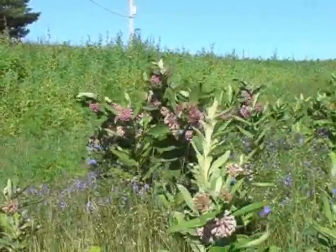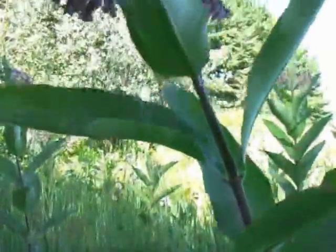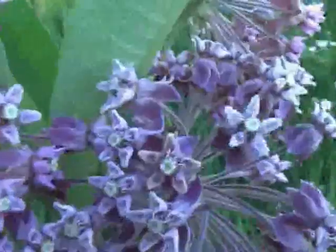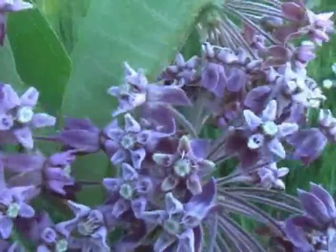Study a plant carefully and you will find something interesting about it. Milkweed, for instance, has the most ingenious method for spreading pollen. The plant has developed a trap for insects that causes a bag of pollen to be attached to the insect's leg and carried to the next flower.